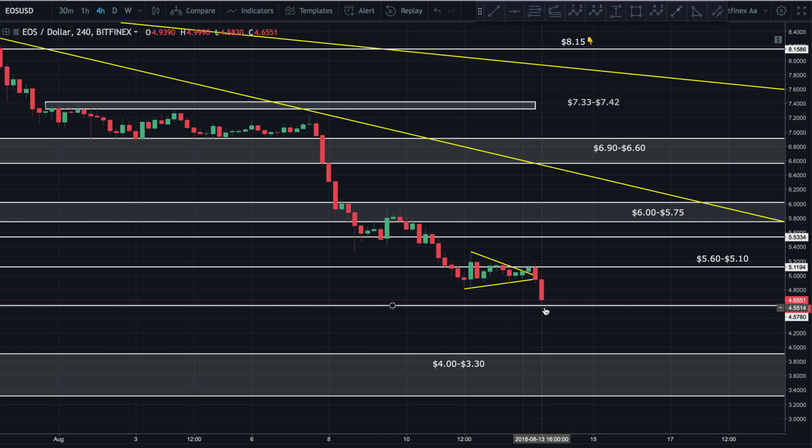We can see that we came down. We've wicked right off, literally a perfect touch where I told you guys yesterday, right at that 4.57. Perfect touch, small little wick, guys. Not much of a rejection at all. So in my opinion, I do think there's a good chance that we might have some more downside to go. Doesn't mean we have to, guys. We could turn this thing around right away.